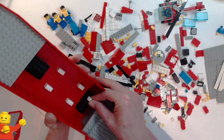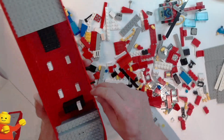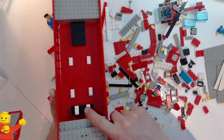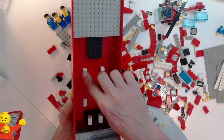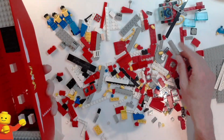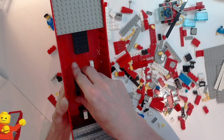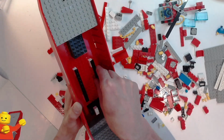So they're going to go 1 there and 1 there. So they're going to be a stud from the edge of the brick in. So you're going to have 4 studs in the middle. And then we got the plates going across from here. They look like they're light grey, or are they black? Could be black actually. Yeah, they're going to be black. So pop them in there like so.